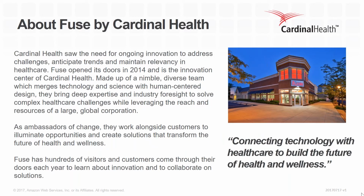Moving on, so there's been a few references to Fuse. Fuse is an innovation center. We launched it a little over 3 years ago, and it was really to look at innovative ways that we can create new items, create new insights across healthcare, and it's really kind of a change agent for Cardinal. It allows us to work with customers side by side and understand their challenges and really help transform the way that we approach health and wellness. Compared to our mothership, so to speak, we're a smaller organization. We have about 120 people within Fuse.